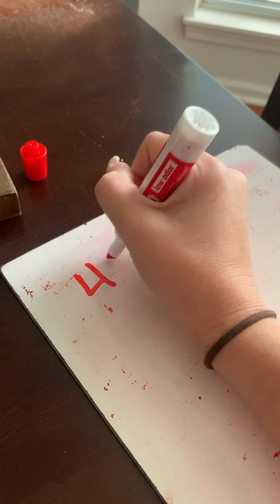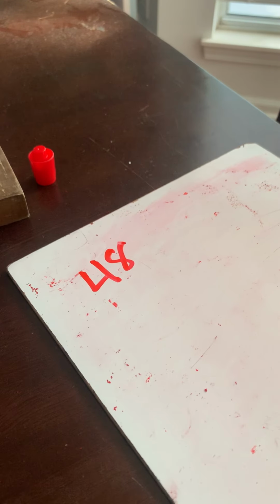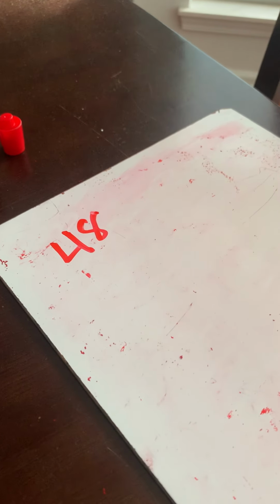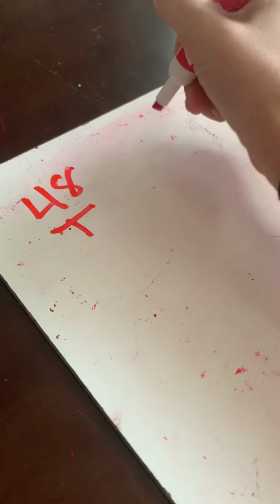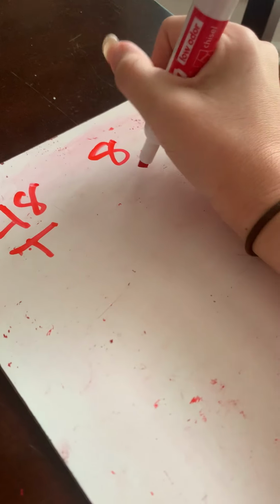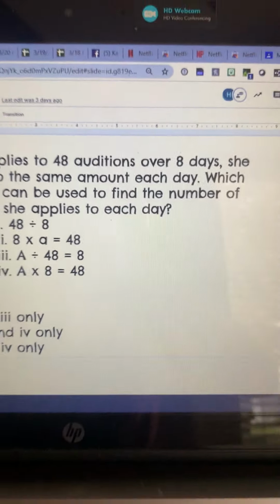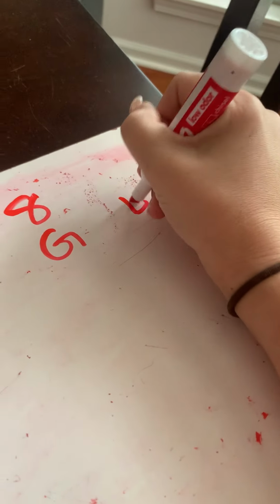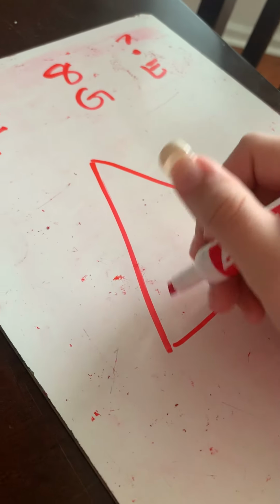All right, so I'm thinking about this again. Jenny applies to 48 auditions over 8 days. So in 8 days, she goes to 48 different auditions total. All right, so 48 is my total. 8 days, that's our groups, because again, the question says, how many does she apply to each day? So I'm looking for that each. I don't know it. All right, so if I set this up in that GET triangle, that helps us out every single time.